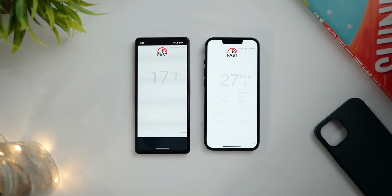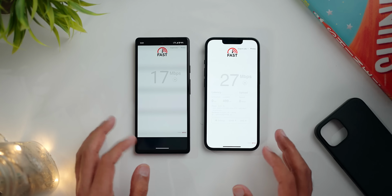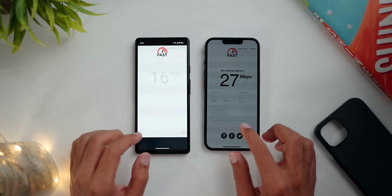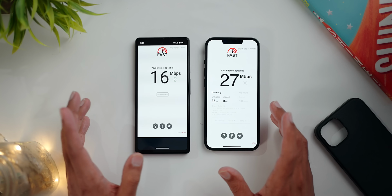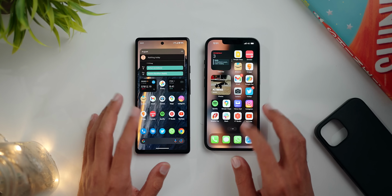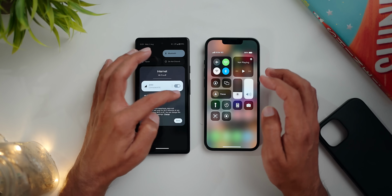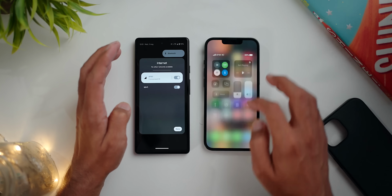So in terms of connection speed, I didn't face any sort of issue. I don't think it supports 4G plus right now, but it's going to support it very soon. So let's wait for that update. But otherwise, I didn't face any sort of issue. So let me just turn on the Wi-Fi again. This extra toggle just bothers me all the time.